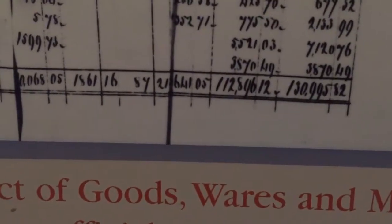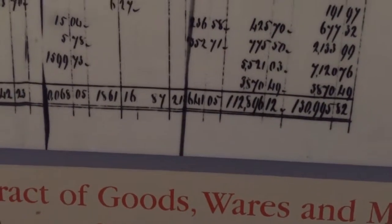Oh, wow. That is quite a substantial amount. Where did the trade goods come from?